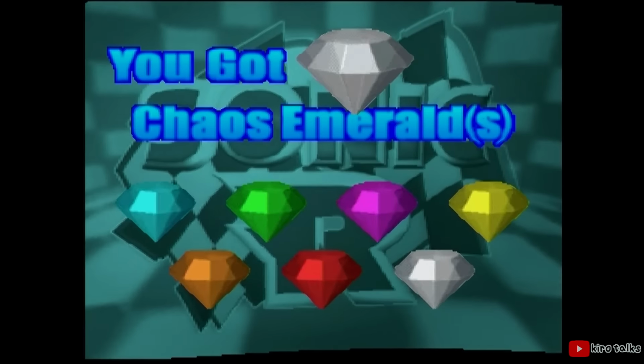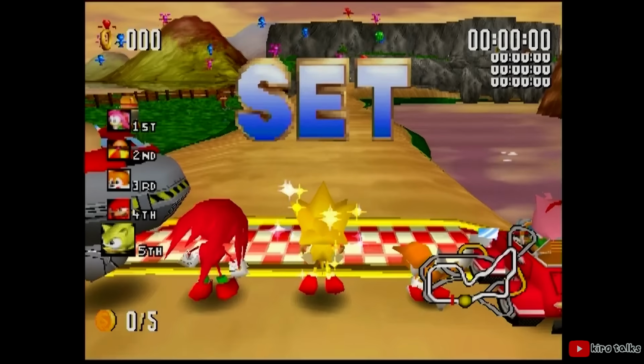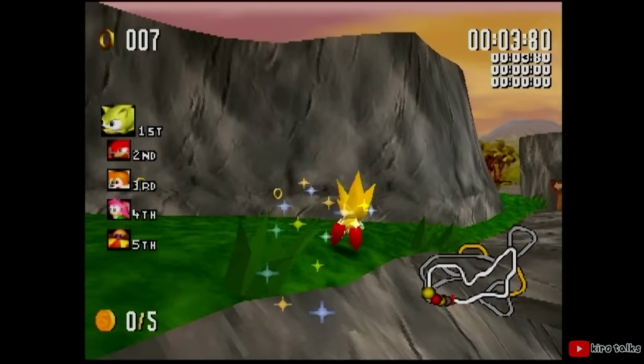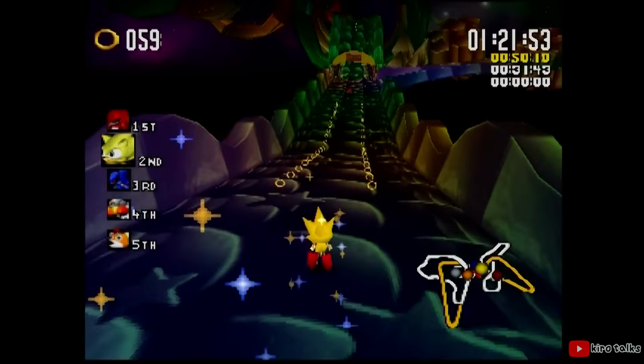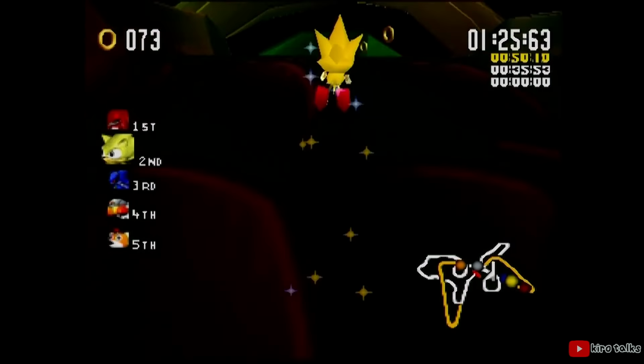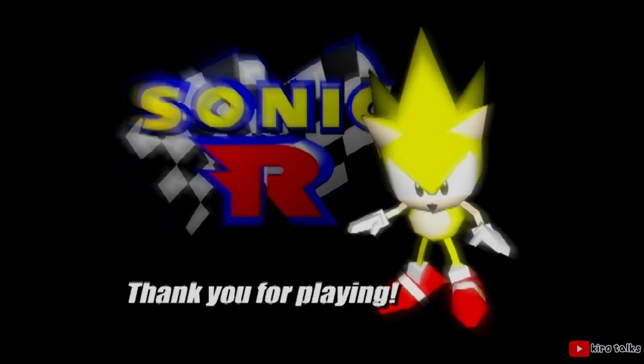Getting all 7 Chaos Emeralds unlocks Super Sonic, easily the best character in the game with all-around absurd stats. Crazy speed, good handling, he's a monster. You also get a slightly different end credit scene when you beat the last stage of the game, Radiant Emerald, as Super Sonic. Instead of showing regular Sonic, you get Super Sonic.